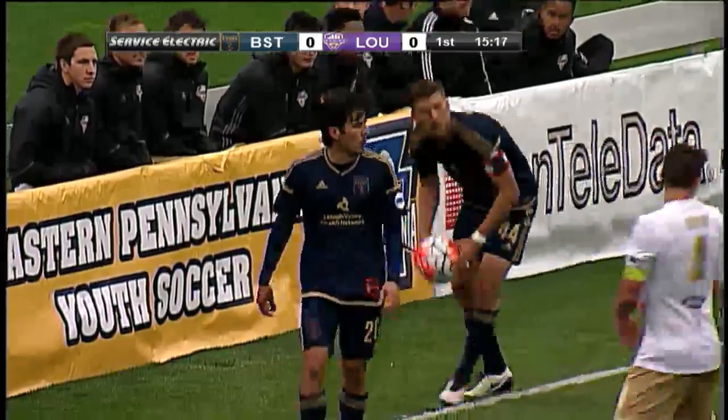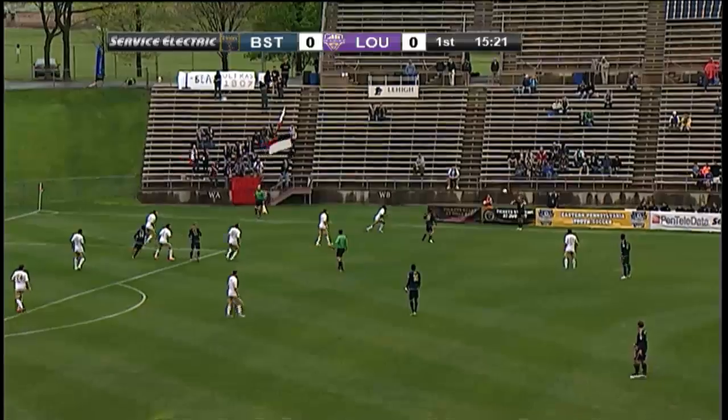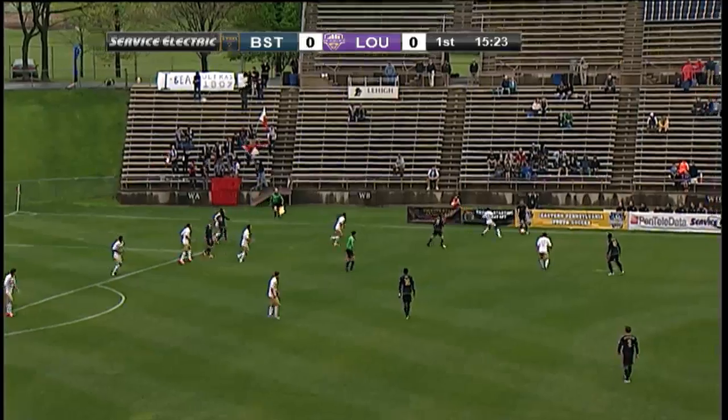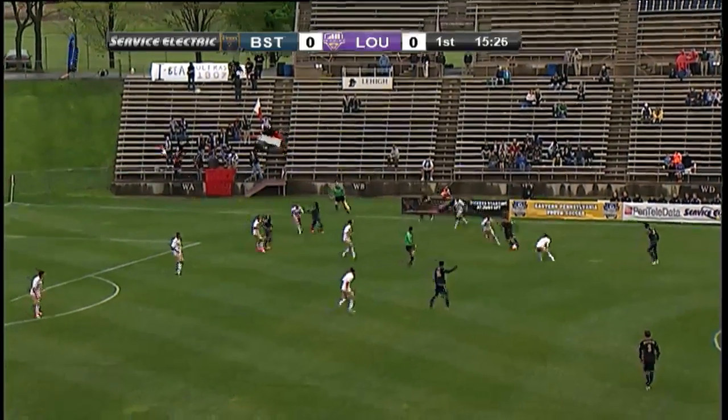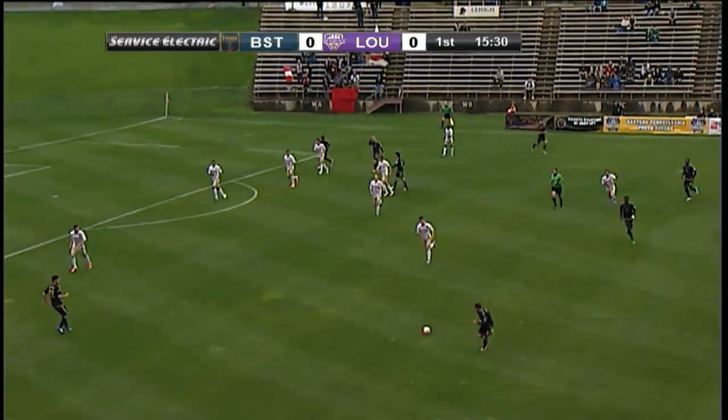Speaking of the disparity in corners, I mentioned that Steel FC didn't have any, and Brendan Burke commented that that's not a huge deal. It's about chances in the attacking third and getting set pieces, which they did accomplish last game in that draw against Charleston.